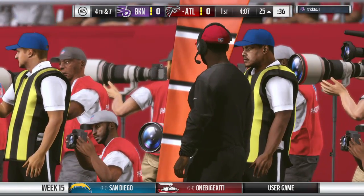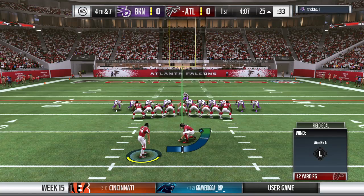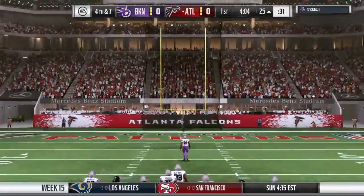And now fourth down. So out now comes the field goal unit for the Falcons. This from 42 yards out. Well, that one fell incomplete after being tipped in the air.